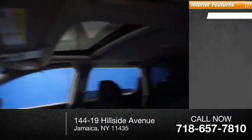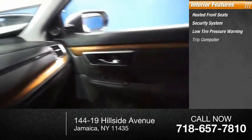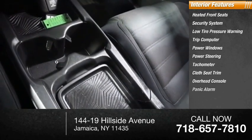Inside you'll find heated front seats, security system, low tire pressure warning, trip computer, power windows, power steering, tachometer, cloth seat trim, overhead console, panic alarm. Your new ride is just a phone call away.